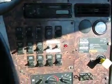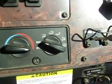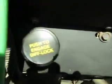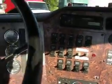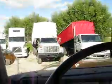Now take a look at the dash. 10-speed transmission equipped with ice cold air, diff lock, and a full power divider, so you could absolutely have full lockers on this sucker. Take a look for yourself. Nice and clean, very respectable. Jake brake, power passenger window. It's all here in one nice package, including a CB radio. I'm telling you, you look around and you can see what you're getting.